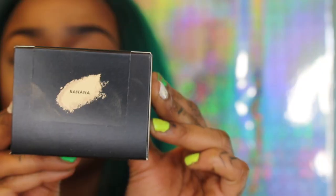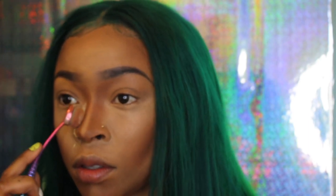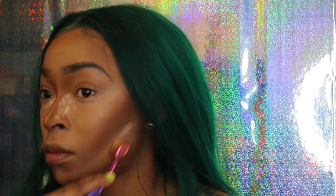Time for more Fenty. Yeah, so I'm gonna use this to clean up my contour, and this is one of the colors used for brightening, so I am also gonna put it in the highest points of my face where my highlight might have gotten lost, like my chin, my cupid's bow, my nose, and my forehead.